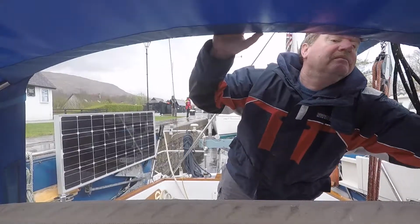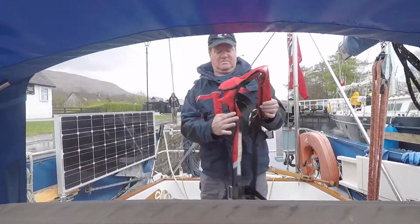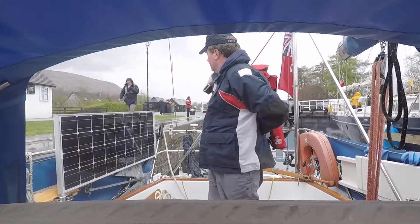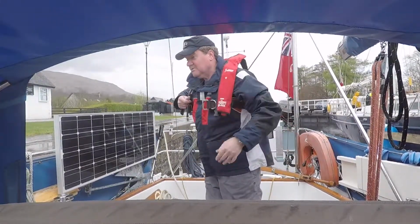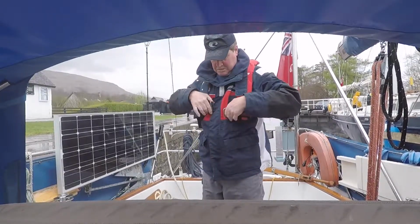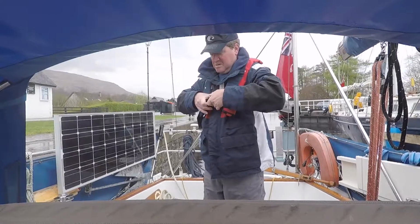And this is me just remembering that I haven't put my life jacket on. Life jackets are not compulsory, believe it or not, for when you're transiting the canal. But I would say in the inner locks they're pretty sensible more than anything else, really, especially when you're single-handed.